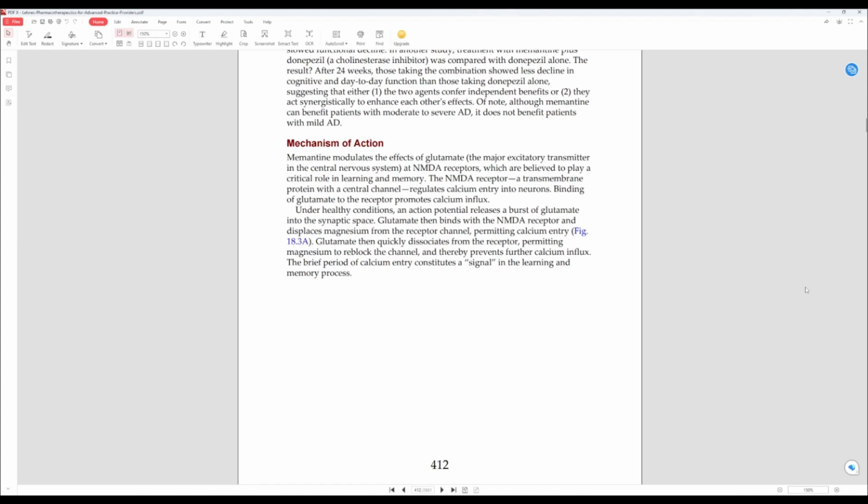Memantine, or Namenda, modulates the effects of glutamate at NMDA receptors, which are believed to play a critical role in learning and memory. The NMDA receptor is a transmembrane protein with a central channel that regulates calcium entry into neurons. Binding of glutamate to the receptor promotes calcium influx. Under healthy conditions, an action potential releases a burst of glutamate into the synaptic space.